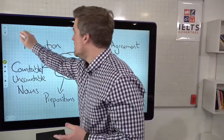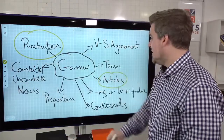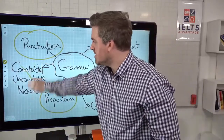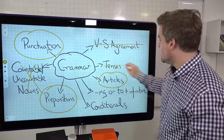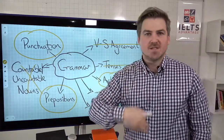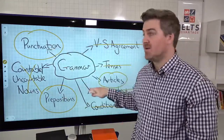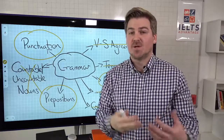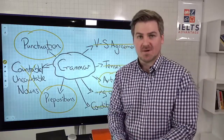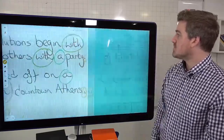So let's say, for example, you need to work on this, you need to work on this, and you need to work on this. But you're pretty good at this, you're pretty good at this, that's no problem, and that's no problem. So what we've done is, instead of focusing on everything, we're just targeting our weak areas. In exactly the same way that a doctor would treat a patient, they would attack the weak areas, or treat the weak areas. And that is what you're going to do. That is the first step.